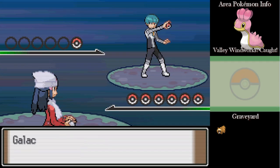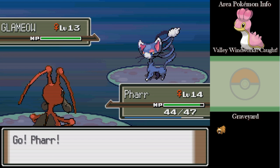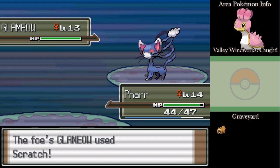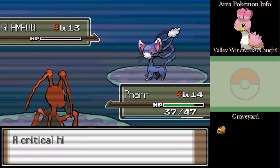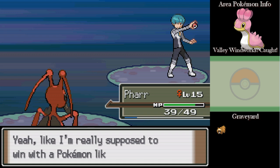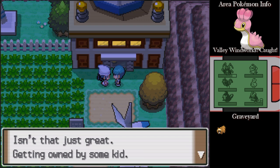Battle time! Okay, so you're challenged by the Galactic Grunt, and he sends out a Glameow. Glameow looks like a nice little cat Pokemon. Ow. Does Rock Smash work well on you? Yes, it does. Ow. Glameow's down. And Far's leveled up. Excellent. Defeated the Galactic Grunt.